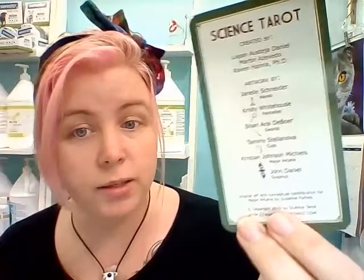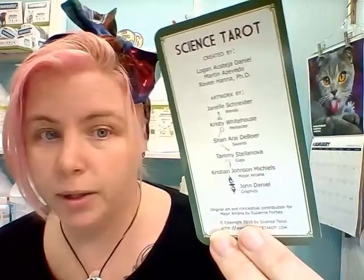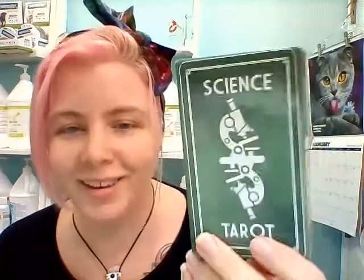I actually just got this deck yesterday, and I just opened it this morning. So as you can see, it came in nothing but this teeny little box. So it's not a tuck box, which is nice. It is a box, so it's a little sturdier than a tuck box, which is nice. It'll hold up a little bit better.